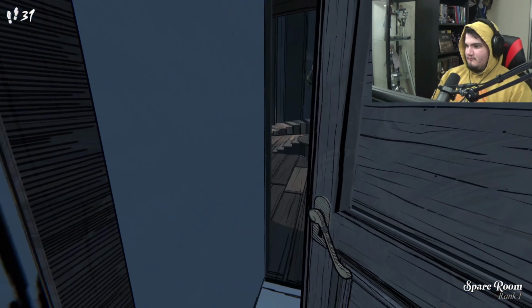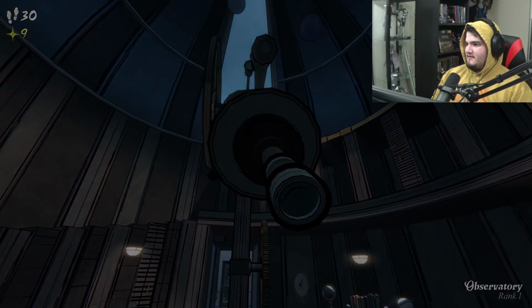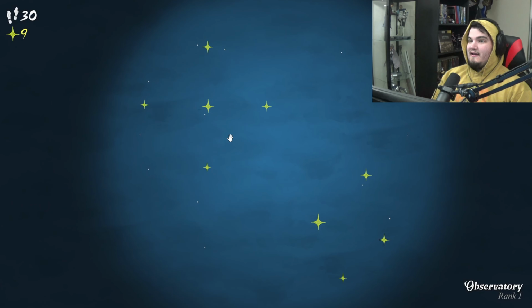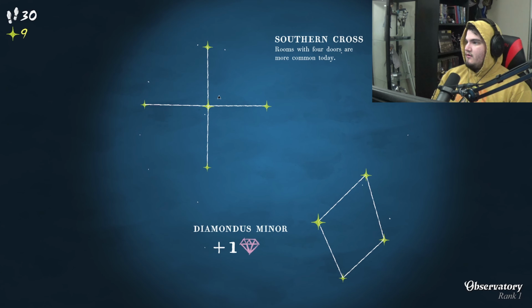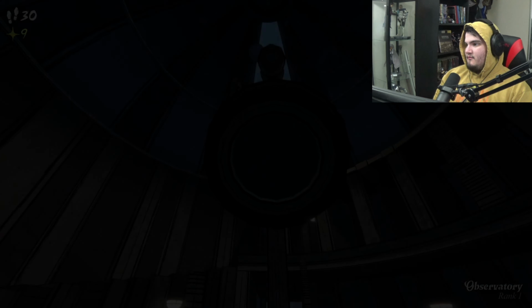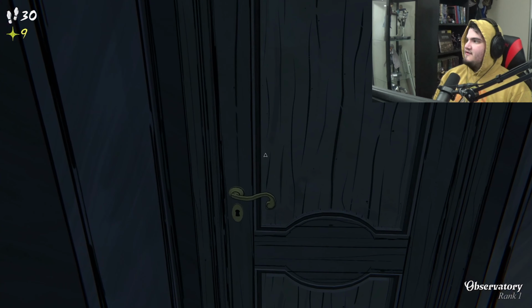Well, cool. I suppose we can get this, and we can get a key. Well, we have 9 now. Interesting. Okay. So for the ones that aren't listed in the book, it just does a combination of the other ones. That's cool.